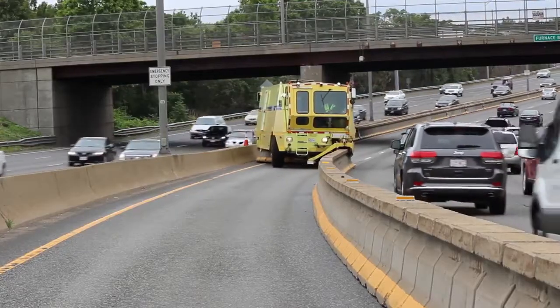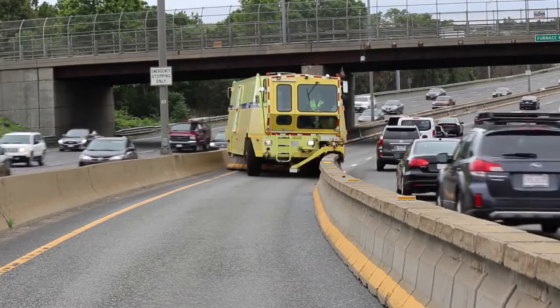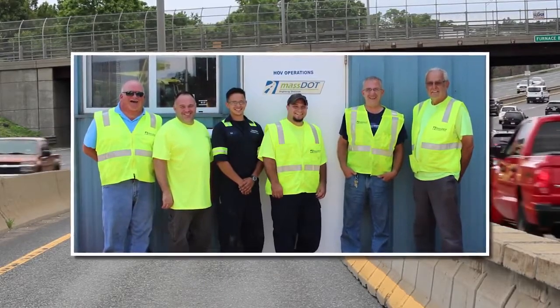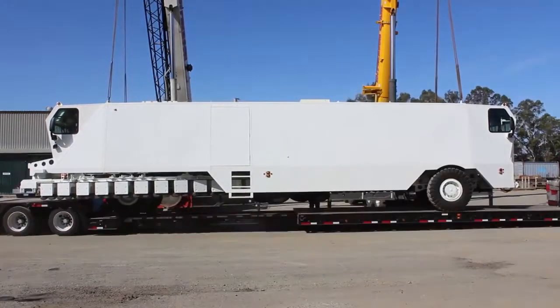The 2 original barrier transfer machines are finally slated to be replaced. Their 20 years of continuous service has been made possible by the meticulous maintenance and care of the Mass DOT HOV operations crew. The first new transfer machine is scheduled to arrive in Boston at the end of July 2015.